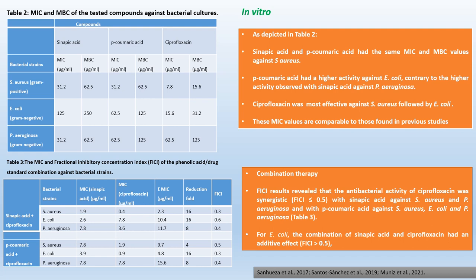against S. aureus and P. aeruginosa, and with p-coumaric acid against S. aureus, E. coli, and P. aeruginosa, as can be seen in Table 3.